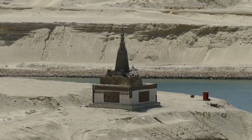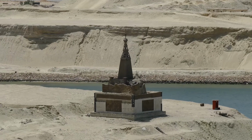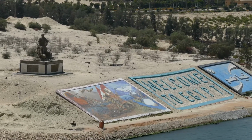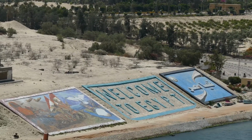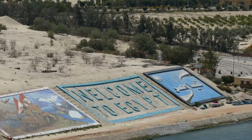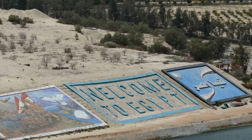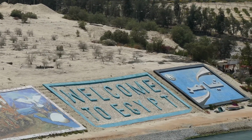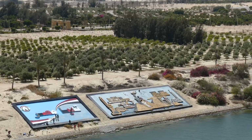On portside was a Suez Canal Authority monument, followed by the huge Welcome to Egypt sign to greet all who pass by. This was our 45-mile mark of our Suez Canal journey. You can get an idea of the scale of this side by the people stood on it, who were waving and taking selfies with our cruise ship.